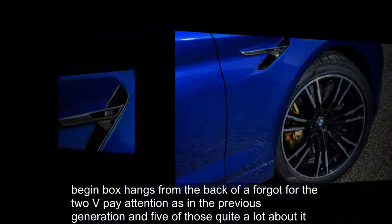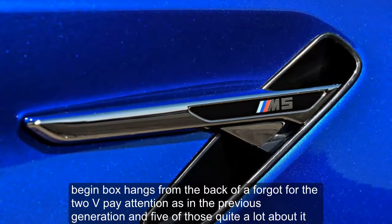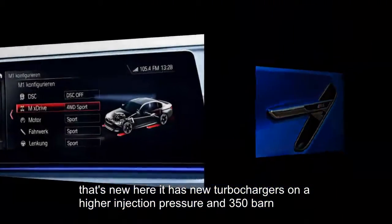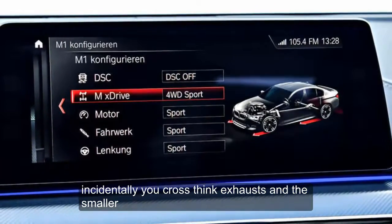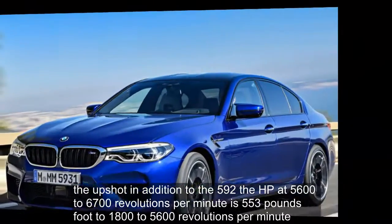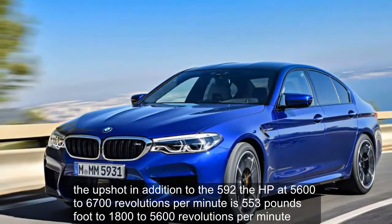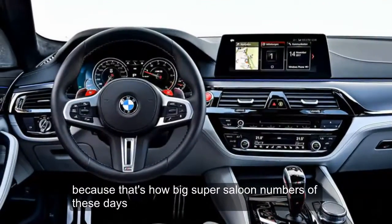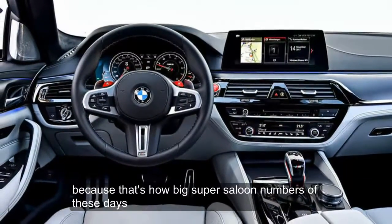The gearbox hangs from the back of a 4.4-liter V8 engine, as in the previous generation M5, but there's quite a lot about it that's new here. It has new turbochargers and a higher injection pressure, 350 bar, incidentally, new cross-bank exhausts and a smaller, more efficient cooling system. The upshot, in addition to the 592 bhp at 5,600 to 6,700 revolutions per minute, is 553 pounds-foot at 1,800 to 5,600 revolutions per minute, because that's how big super saloon numbers are these days.